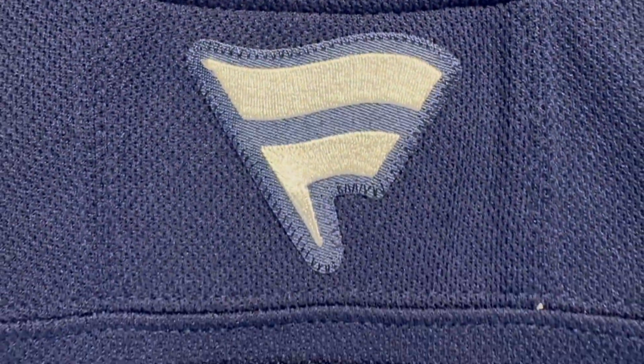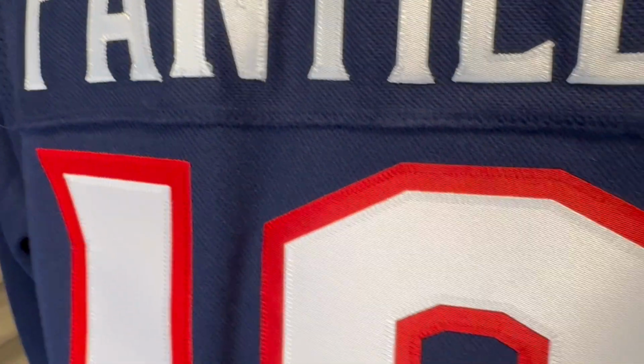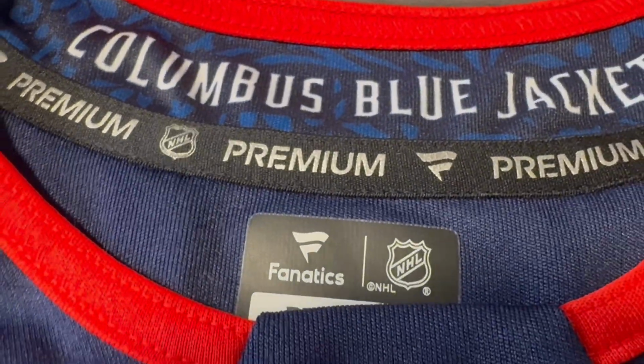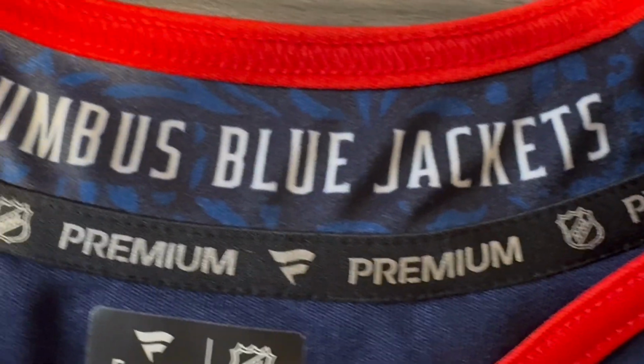All right, looking at the back of the jersey, Fanatics logo, nameplate, two-tone number kit, red and white, oversized numbers as they do on Stadium Series jerseys. All right, we got Columbus Blue Jackets in the back of the collar with some cool design behind it. I'm not sure what that is, so if you know, leave it in the comments section.